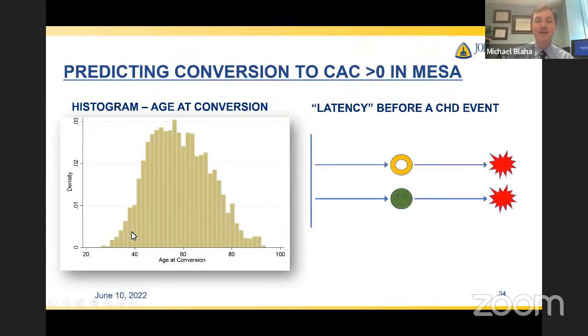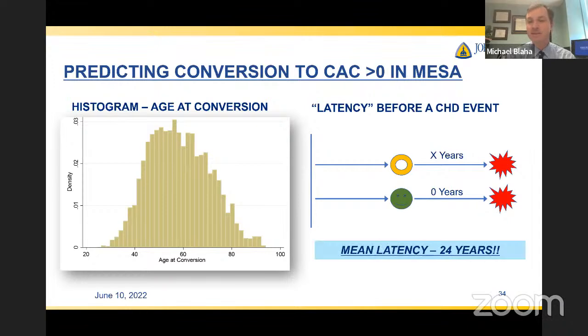And it turns out if you look at that value, and you look at that value when someone first had a detectable calcium score and how long that was before their cardiovascular event, the mean latency between someone having a first detectable calcium score and having a cardiovascular event in MESA was 24 years. So generally in MESA, on the average, the time in between someone being first detectable with the calcium score and their cardiovascular event was 24 years.